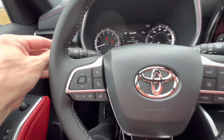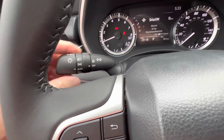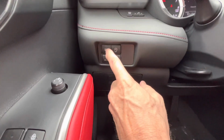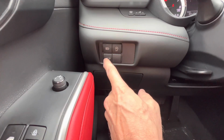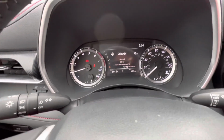No paddles here. On the left stalk, we have our headlights and our fog lamp controls. On the right, our front and rear windshield wiper. Down below here, we have our adaptive high beam assist right here, on or off, engine stop start off. And then we have our pop in the tailgate. This is a manual tilting and telescoping steering wheel.